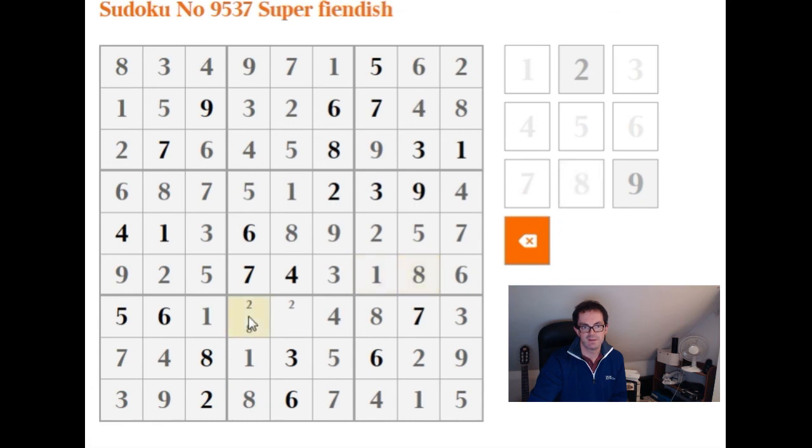2, 9 to place here. This is the 2, and there you go. That's how you do the killer Sudoku, the Super Fiendish variation.